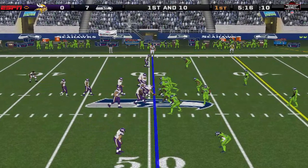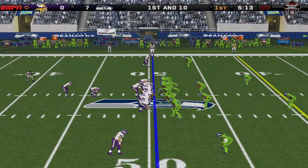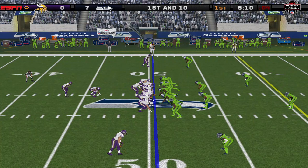Here we come. I can do it, baby. Cook, the deep back. Let's go, let's go, let's go. Come on. There we go, D.